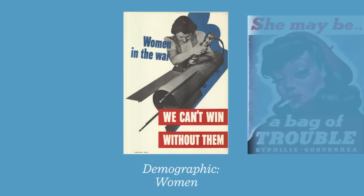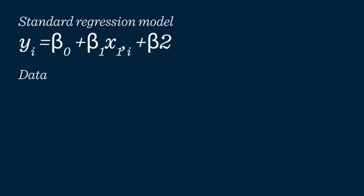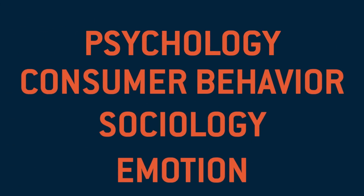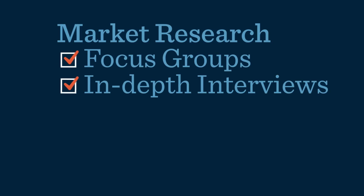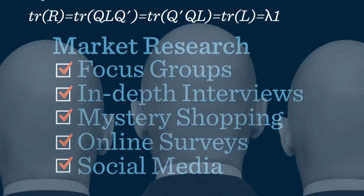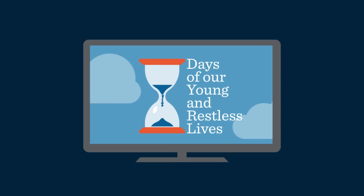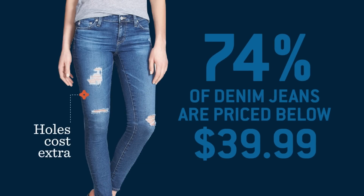And people have been doing it ever since World War II's propaganda campaigns. But what is market research exactly? Feels pretty scientific to me. Turns out it is, and a whole lot of other things as well. Market research uses anything from focus groups, to in-depth interviews, to mystery shopping, to online surveys, and even Twitter to gather data and then use that to make business decisions. Decisions like the color of next year's Honda Accord, whether your favorite soap opera gets renewed, or how much you'd be willing to pay for a pair of skinny jeans.